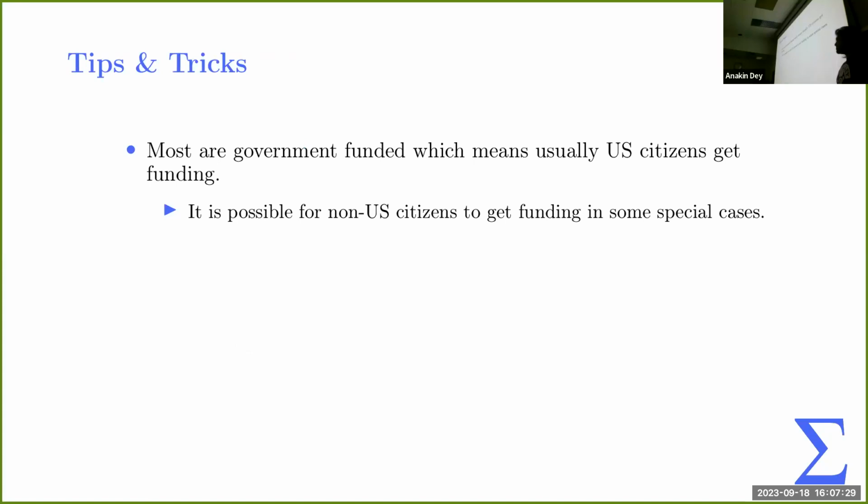So these are mostly government funded. That means the primary target is US citizens, but it is possible for non-US citizens to get some partial funding. For example, when I was at Texas State, they paid for housing, meals, and they gave me a stipend on top of that, which is very cool. But there were a couple people who weren't US citizens, and they worked out a deal where they would only get free housing and food, but wouldn't get the actual stipend on top of that. Or some people might get a partial stipend. So if you're not a US citizen, it is possible to get these, but that would put you at a disadvantage.